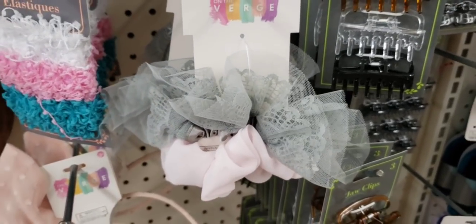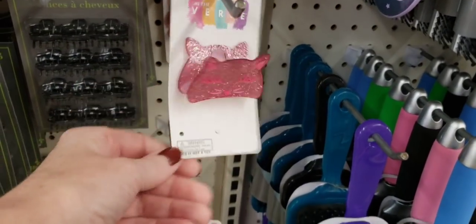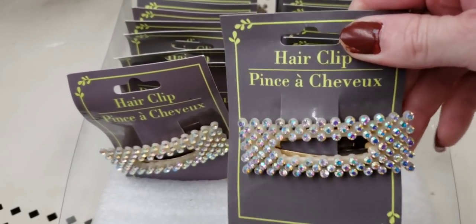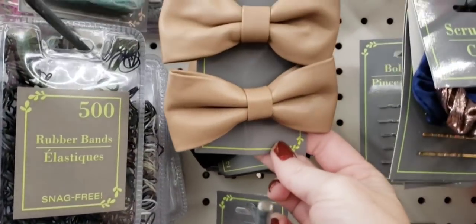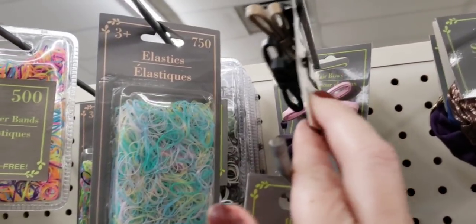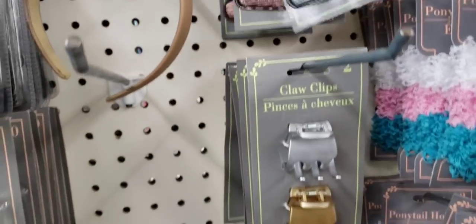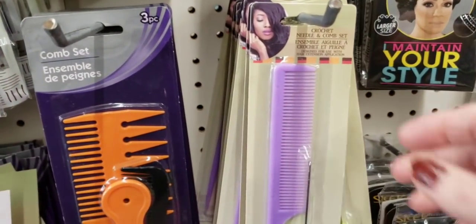Look at those little ponytail holder things. There's some clips over here. And there's a cat. There's a headband with a blue one. Not sure if this is a new barrette or not, but this thing was huge. They had some other new headbands that felt like leather. Same with the bows. You can add those to some DIYs if you want. And there's some more up there. You get 2 per pack. Those are clips. Some scrunchies. More barrettes. Hair clips. More headbands. Not sure if this is new or not.